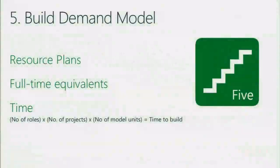So we built the capacity model. So step 5, and this is the one that takes a little bit of time, is to build the demand model. That means resource plans, attaching resource plans to these proposals. And I'm sorry, there's just no fast way to do that. And there's no easy way to get that data into the system if we had it in spreadsheets anyway. But it doesn't take that long to do if you know what the plan is, to enter that stuff for 20 roles and create your demand model.